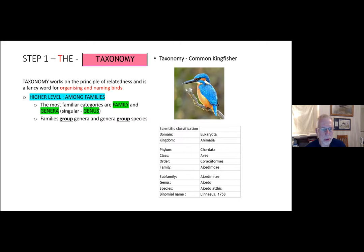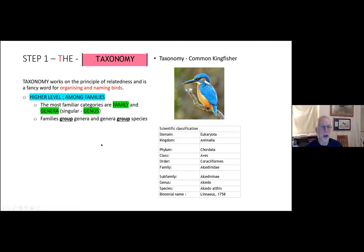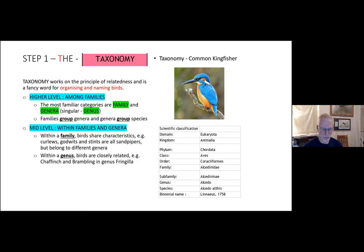At the higher level, among the families, we've got a family, and within a family, there are genera, which is the plural of genus. Families basically group genera together, and genera group species together. Then you come to the middle level, where within families you've got birds that share characteristics. So curlews, godwits, and stints are all sandpipers, but belong to different genera.